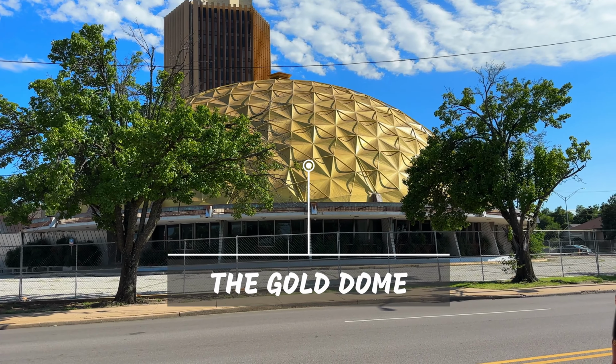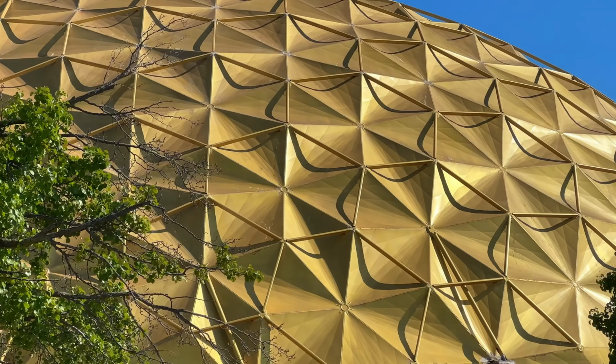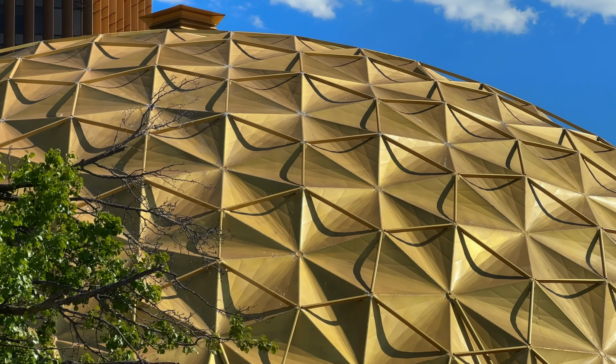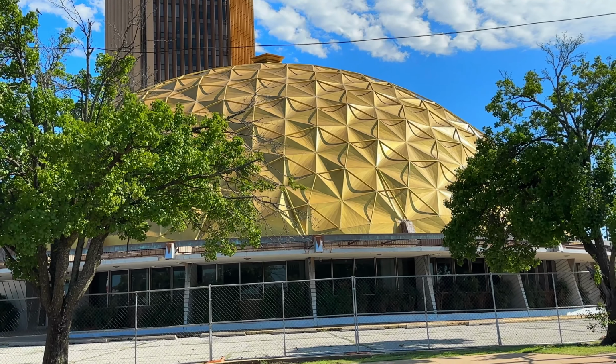Built in 1958, this is the Gold Dome. It is only the fifth building ever to use Buckminster Fuller's geodesic design, and it is on the National Register of Historic Places.